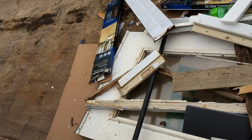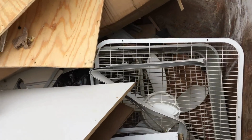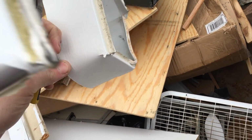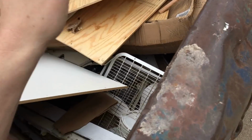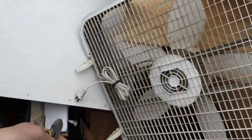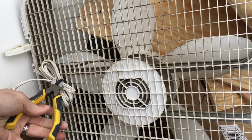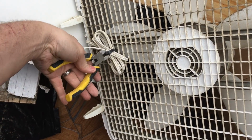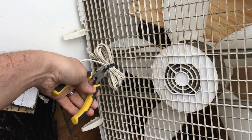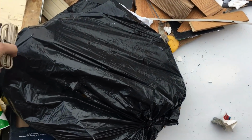This is Pella Windows. Yeah, there's a fan. That's plastic. Came over here to get that TV over there.